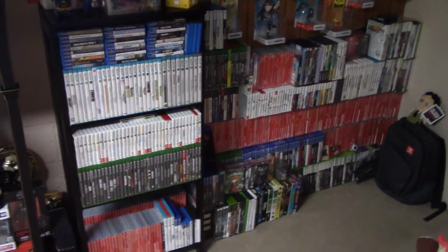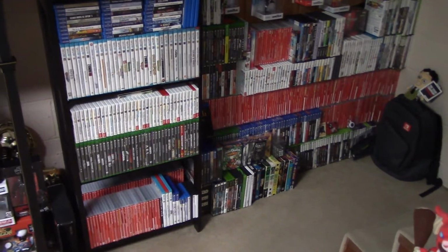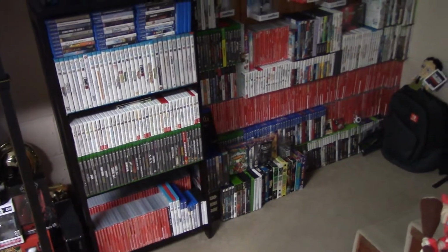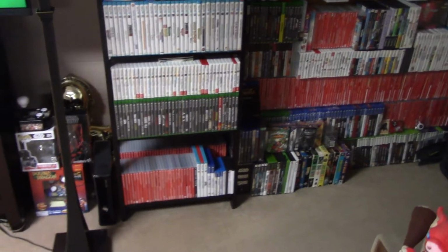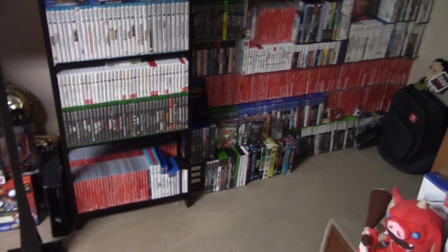This is a problem, but I do not have anywhere to put these. Instead of having them just stacked up one on top of the other, they're kind of still stacked, but at least side to side. Obviously I didn't want to stack this too high. I don't like having pressure on games.